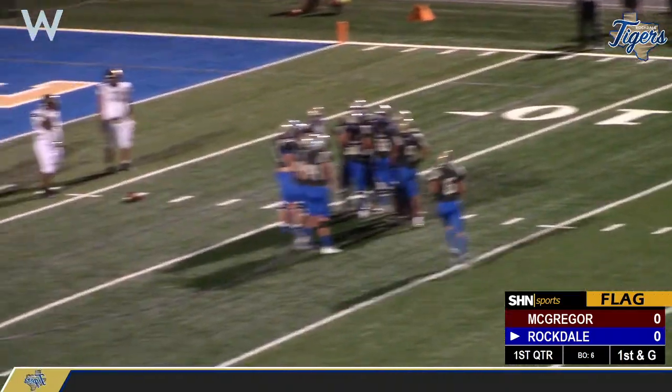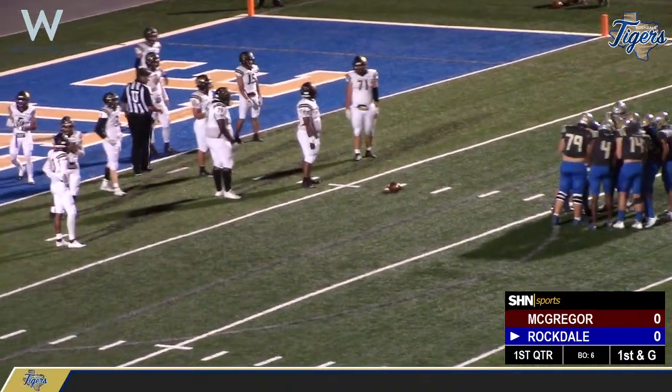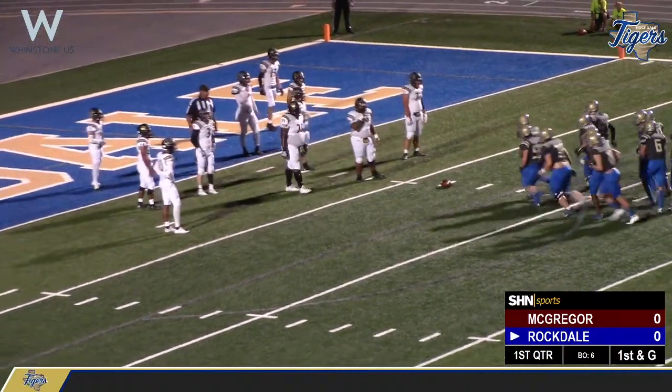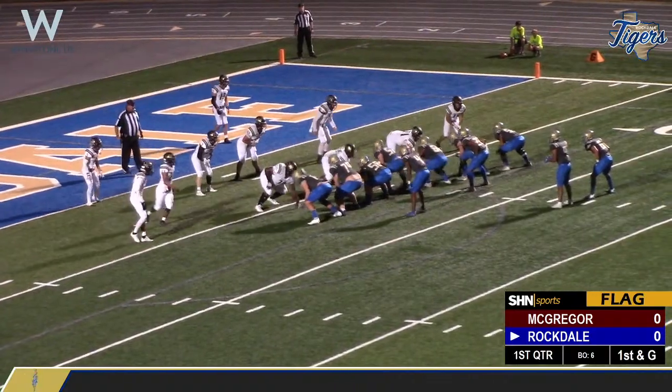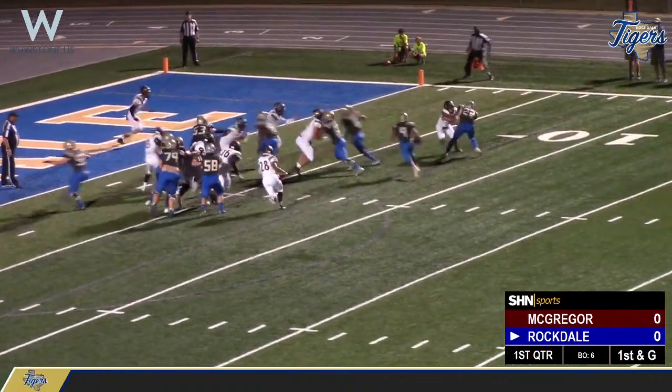Glad to be with you from the Rockdale Country Club broadcast booth at Tiger Field here in Rockdale. Jay Davis, Sedgwick Whiteside with you. The Rockdale Tigers and McGregor Bulldogs scoreless with 2:40 to go in the first quarter. Tigers knocking on the door. 1st and goal at the 6.